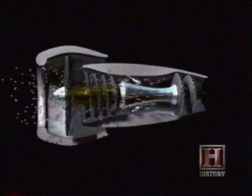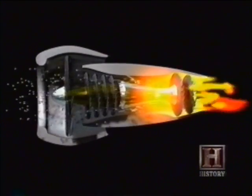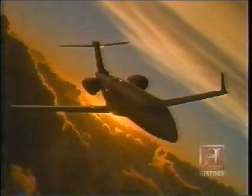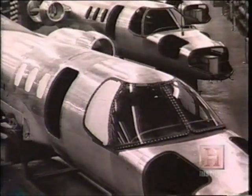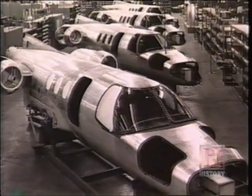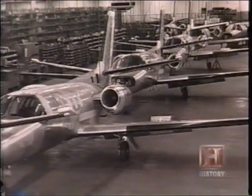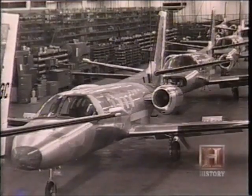The pressure is higher, so the air comes in at a slightly higher temperature. And it's combined with air and fuel in the middle, and then blasted out the back. Today, most jets fly with this type of engine. At 10,500 pounds gross weight, Cessna's Fanjet 500 could carry 6 passengers for over 1,300 miles. It cost $600,000 to buy one, and eventually became one of the most popular jets of all time.